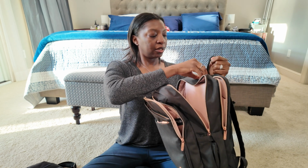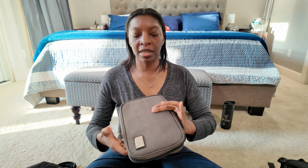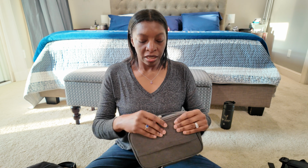Okay, and then the last slot, this is where my computer goes. If I take my work computer, I will put it in this slot. And then I have my Surface tablet. This goes here. And then in this pouch right here, I just started using this. I haven't used this often, but I was like, I need to get organized with my cables because I don't want my cables to be everywhere. So I was like, I'm gonna start using this. I just got this from a work conference that I went to.